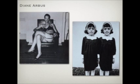While Arbus was fascinated with the seamy side of New York, transvestites and nudists and strippers and circus freaks, most of her subjects were regular, everyday people.